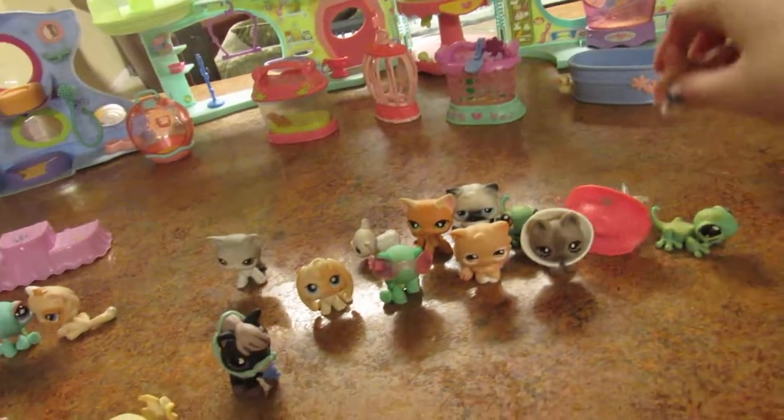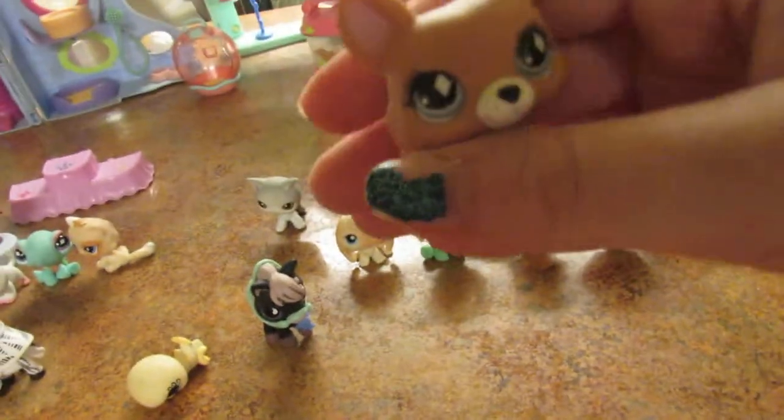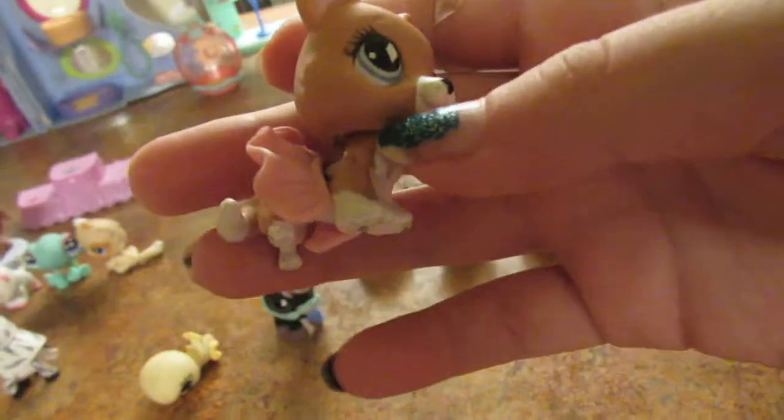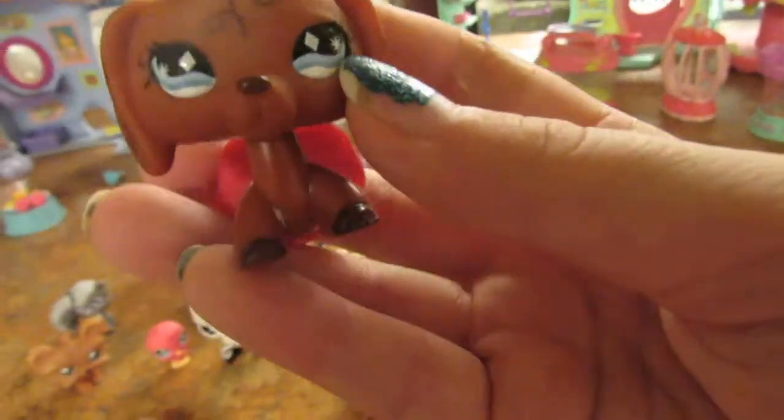See, this one is one of my favorites. She is a corgi. I think I named her Stella, just because she looks so cute. She's one of my favorites. She has a little tutu. And same thing with this dachshund. It has a little tutu that came together. Oh yeah, they're really cute.